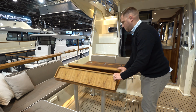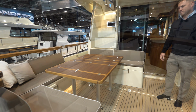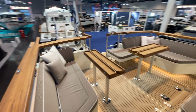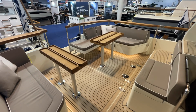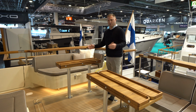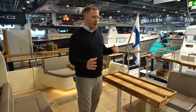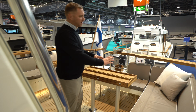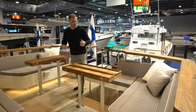This table can move right here and we can have one big, huge dining table to sit 6 or 8 people on. Really awesome space with the aft facing bench, and then just enjoying this social area with the alfresco dining back here. And not to mention, we've got these molded seats with the seat backs for some added comfortability and tons of storage options.